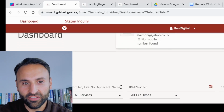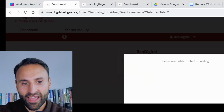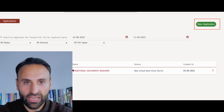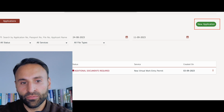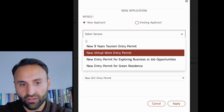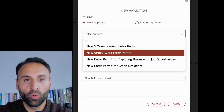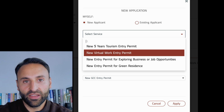Once you're logged in, you can see my details here, Ben Digital, which I've called myself, interesting name. And you simply click the green button there, new application. Now, once you've selected that, you can also select for yourself and dependents, but you select service, and you've got various visa options here. So the one we're looking at is the new virtual work entry permit. So over in the West, we tend to say remote work a lot.